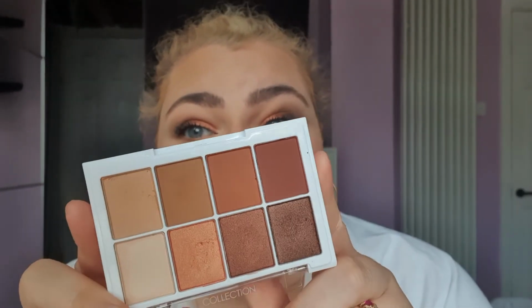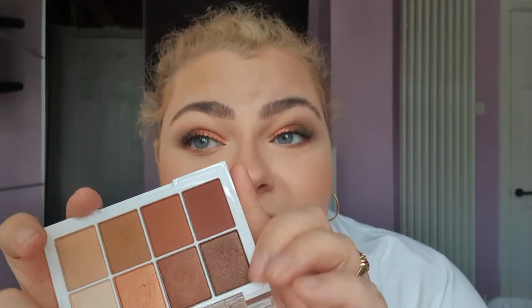Okay, so we are done. First of all, this eyeshadow palette, you need to go get them. I know there's different shades as well, so if this isn't your vibe, go pick them up because they are amazing. So smooth, so easy to blend, get a really nice amount of pigmentation from them, and it's a good little size too. You get quite a bit of product in this, I think, for your money.